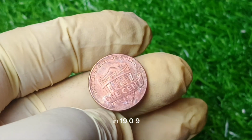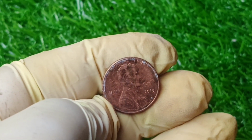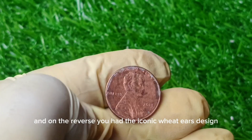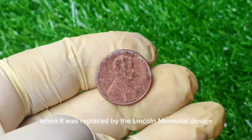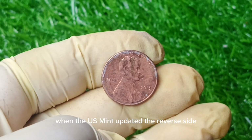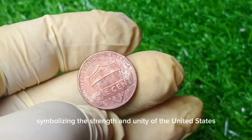In 1909, the US Mint debuted the Lincoln cent, a coin that would become a hallmark of American currency. The obverse side featured Abraham Lincoln's profile, and on the reverse, you had the iconic wheat ears design. This design lasted until 1958 when it was replaced by the Lincoln Memorial design. Fast forward to 2010, when the U.S. Mint updated the reverse side to the Union Shield design, symbolizing the strength and unity of the United States.